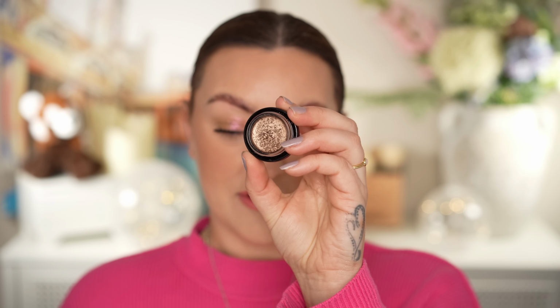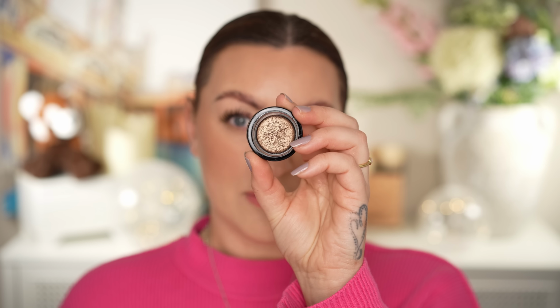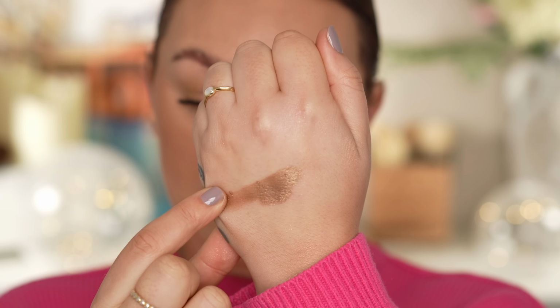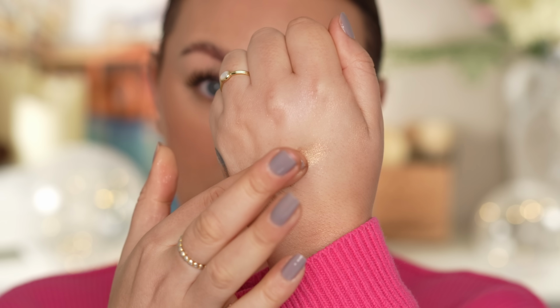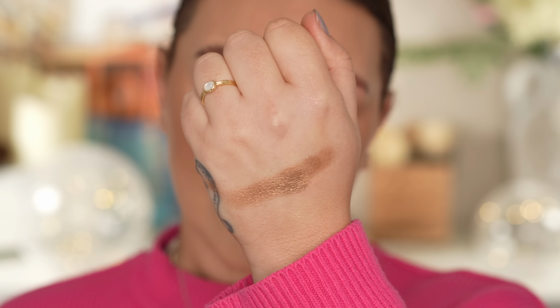Next up, let's talk about the Victoria Beckham singles. I have two shades that I absolutely love. First up, we have Honey, which is, as you would expect, that sort of warm honey gold. Very pigmented, these single shadows from Victoria Beckham, and they have a beautiful amount of shine, but they're not super sparkly. They are metallic. Very smooth though, and very pretty.